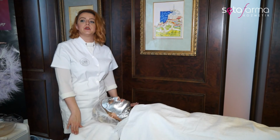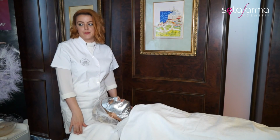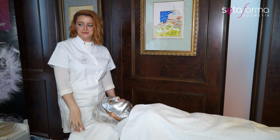And of course, we always strongly recommend the home care use of the products in order to maintain the same active ingredients day and night in the skin.